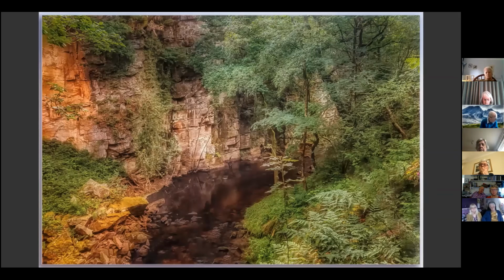I did a walk from Dane Bridge to Gradbach on quite a dull day, and it was one of the few days I didn't get many shots, but I was determined to get one, and this was probably the best opportunity to get a shot on that walk.